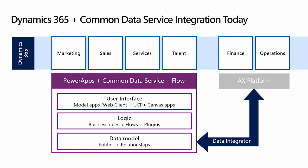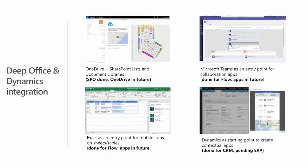And over time, we're going to increasingly make it easier and easier for that Finance and Operations data to be available in the Common Data Service. And when we talk about being the platform for not only Dynamics 365, but also Office 365, Power Apps, Flow, and Common Data Service already have incredibly tight integration in the market today with SharePoint Online.